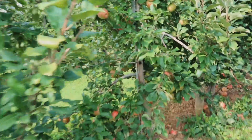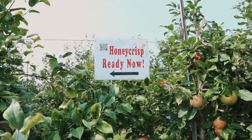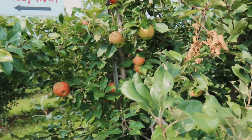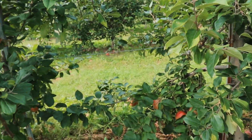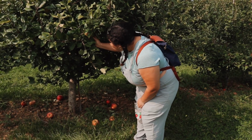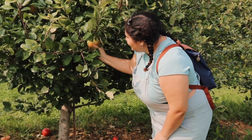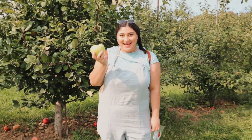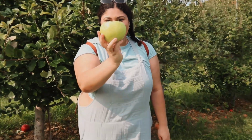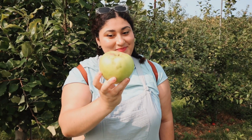Anyways, then I just am trying to take it all in at this point. I mean, I haven't gone apple picking in years. Our first apple. Ooh, this one looks great. Ta-da! This is massive. I've never seen an apple this big.